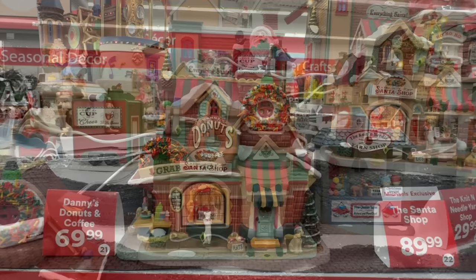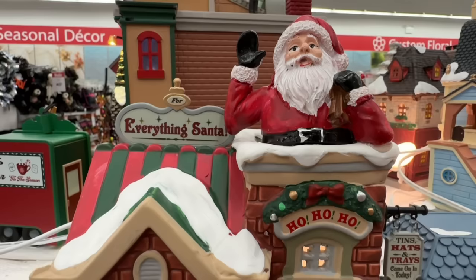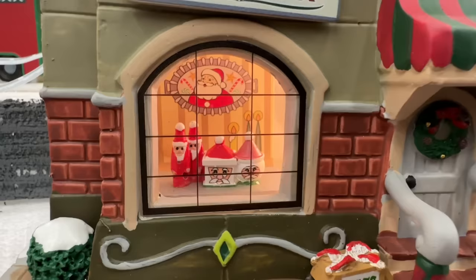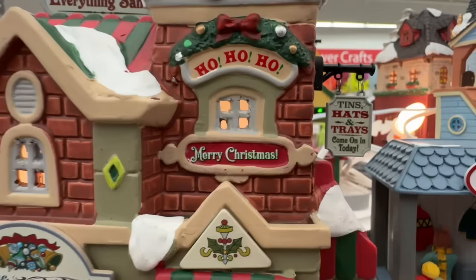$90 for this Michael's exclusive, the Santa shop. Santa coming out of the chimney. Just lights up, has no sound. Some items in the window. Hats. It says tins, hats, and trays. Come on in today.